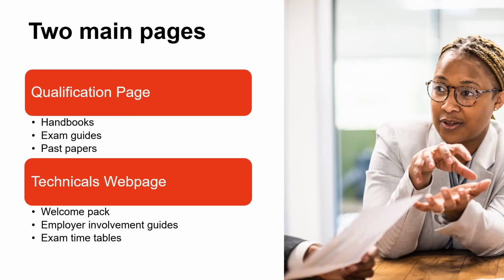There are two main pages when searching for information. These are the qualification page, which can be searched in the City and Guilds website using the qualification title or number. This web page includes handbooks, exam guides, and past papers. The Technicals web page holds much more information, and we'll cover this in more detail in following slides.